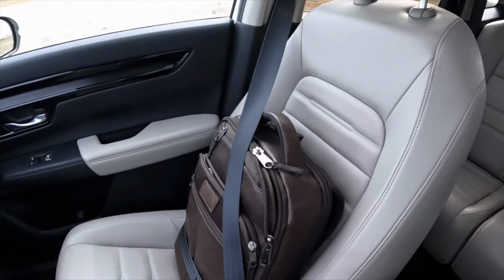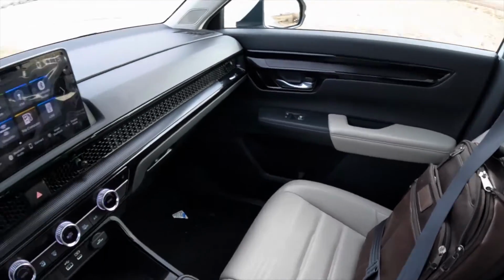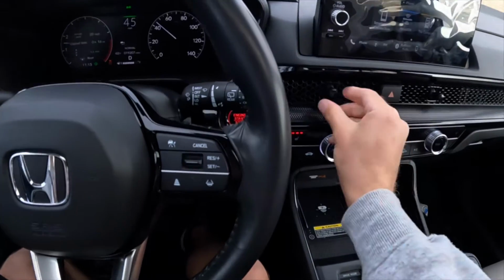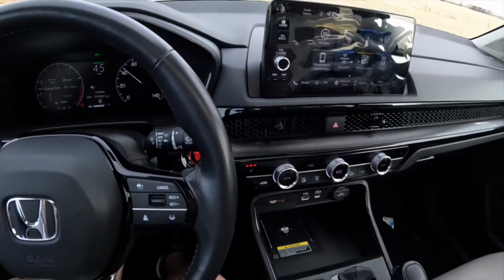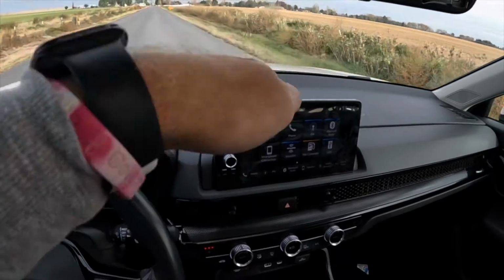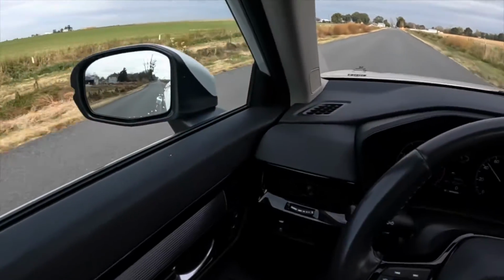My backpack's having a good time, contrasting well against the lighter tan colored leather. And it's just easy to get comfortable in this. And I really like these joystick styled vents. They're easy to use, it's straightforward. The screen doesn't protrude into your visibility. You can see right over that thing. It's kind of like the screen in my 23 Mazda Miata.